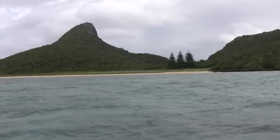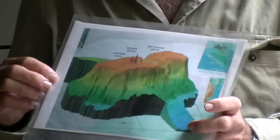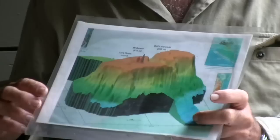The foremost expert on Lord Howe is Ian Hutton, who takes groups to North Bay to talk about a range of topics, including island geology, plant, and bird life. The ocean today, so over the 7 million years of existence of Lord Howe Island and Ball's Pyramid, the ocean has eaten away and there's just 2.5% of the island left.